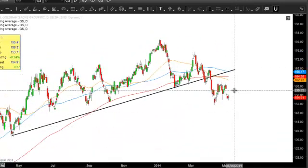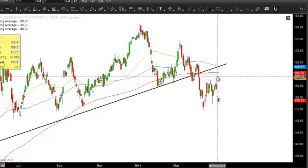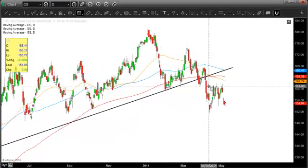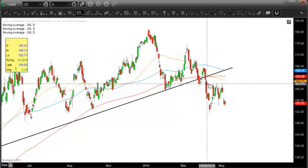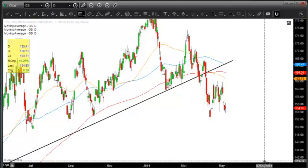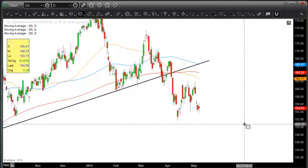And ever since, it has been churning below all these moving averages. I have the 100-day, the 200-day, and the 50-day. Particularly the 50 and 200-day, being orange and red, have been acting as resistance. So now the stock is trading in this very defined trading range, and I really think if this stock can close somewhere below, let's call it 154 on a daily closing basis, the stock certainly can slip into the mid 140s and maybe the low 140s.